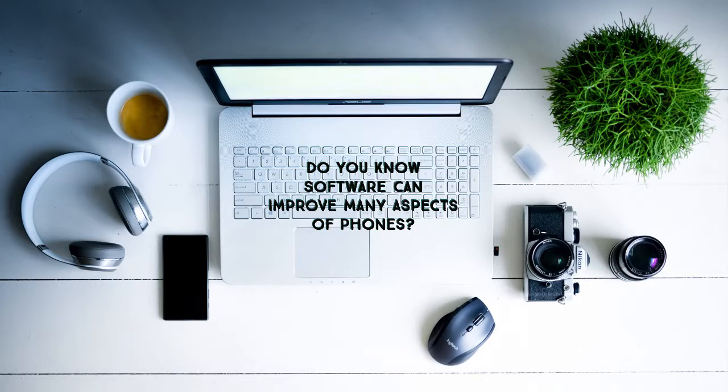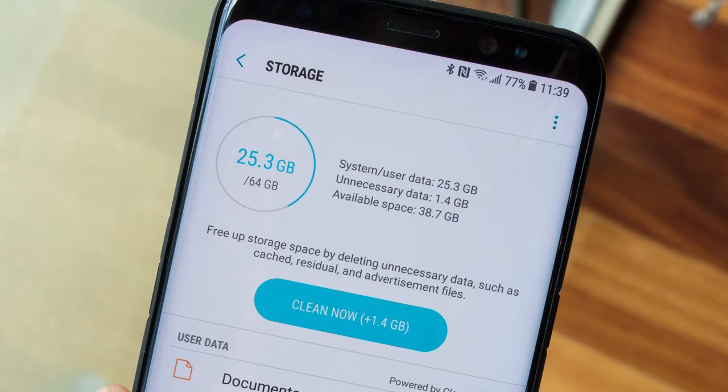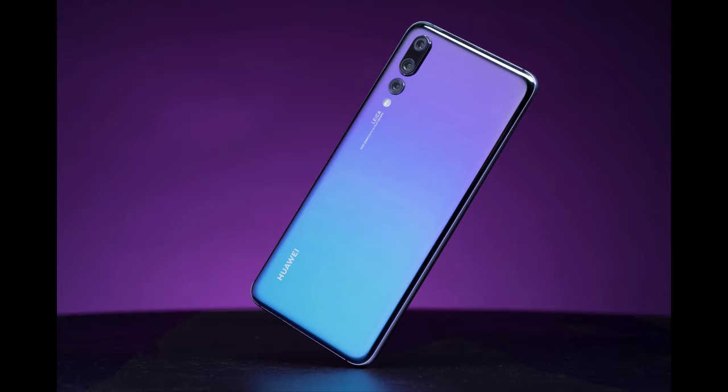Do you know software can improve many aspects of phones? More people knew this, but many people don't know software can improve battery life, give back storage space, and improve camera performance.